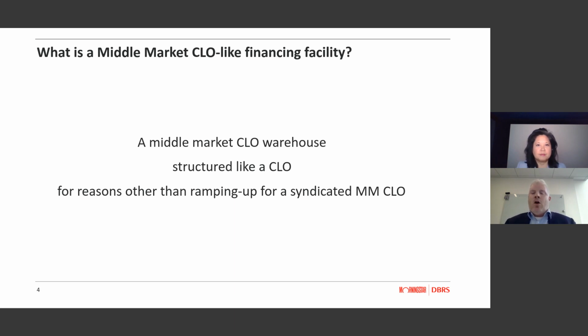In the market, often folks will use the term warehouse financing when there isn't any CLO that's being warehoused for. And these middle market CLO-like warehouse financings are actually more prevalently rated than the actual warehouses that are being ramped up for CLOs. So there are a whole host of facilities that are warehouse-like, and they follow exactly the same characteristics and structures that I described before. It's just the end goal isn't to fund a syndicated CLO, but is itself a form of term financing.